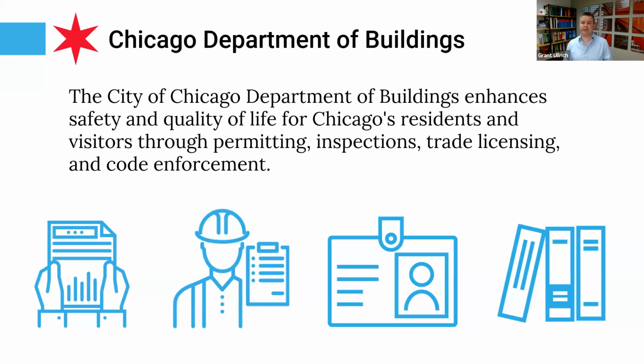Before I get to the specifics of the cooling ordinance, I want to introduce or reintroduce you to what we do at the Department of Buildings. The mission of the department is to enhance safety and quality of life for Chicago's residents and visitors through permitting, inspections, trade licensing, and both development and administration of the Chicago construction codes.